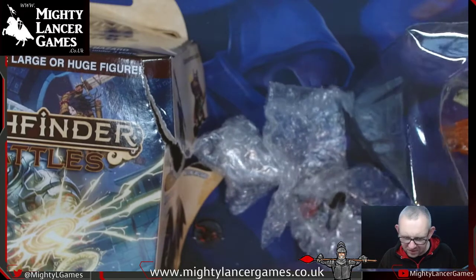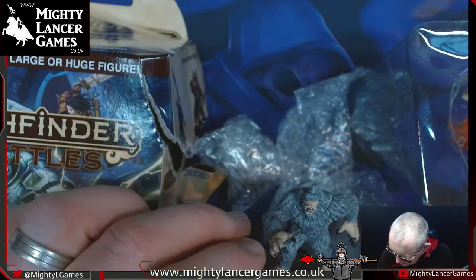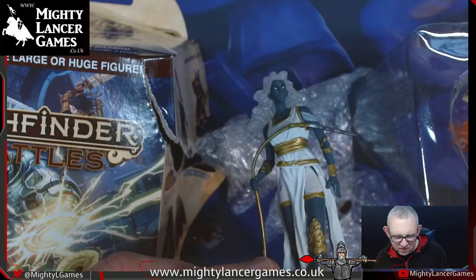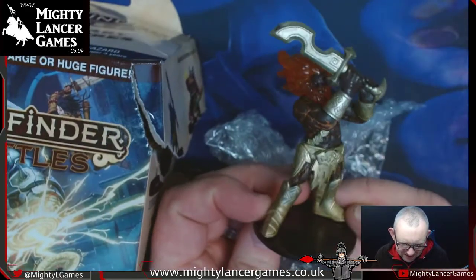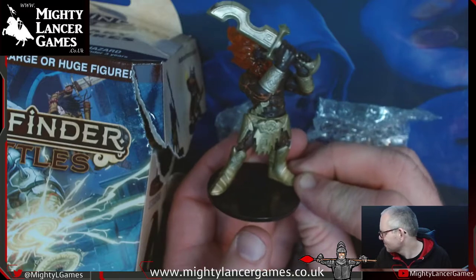So what large figures have you got so far? So large figure-wise, we have got the Yeti. And huge figure-wise, we have got the Cloud Giant. And then now out of this one that we've just opened, we have got a Fire Giant. A Fire Giant! Which is this guy.